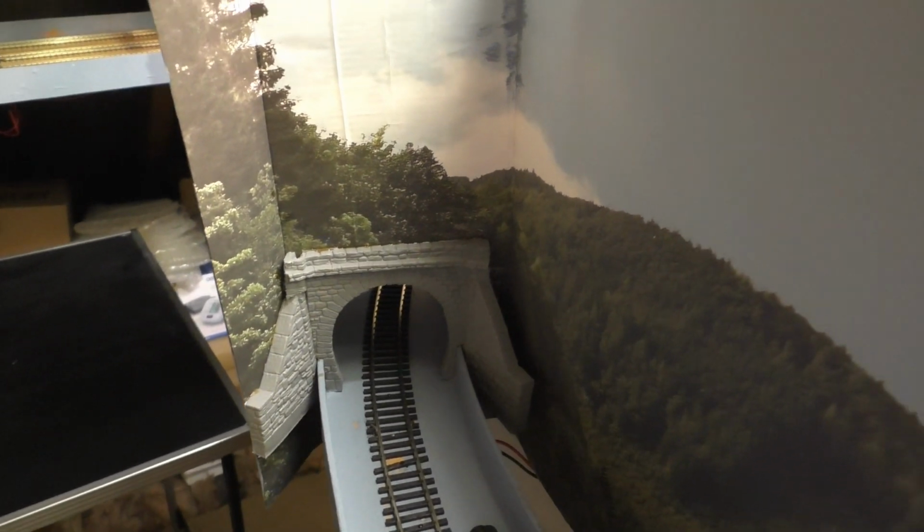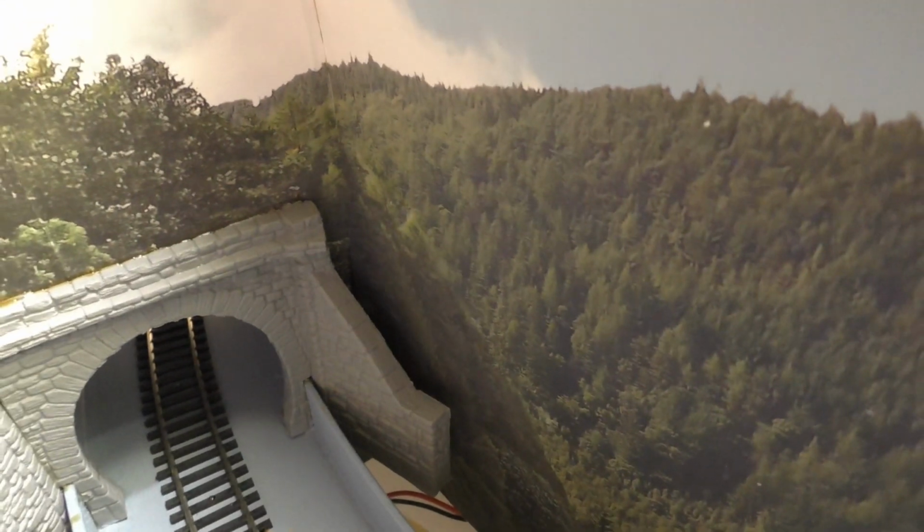Again, comments welcome. I'm probably going to try and fill this in with something, put some proper greenery of some sort.